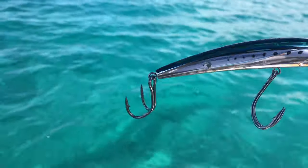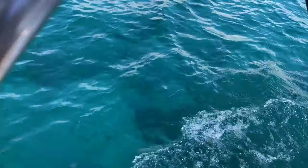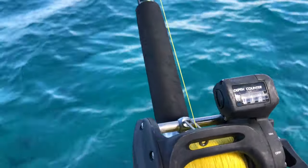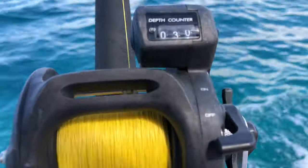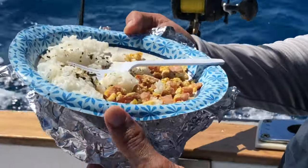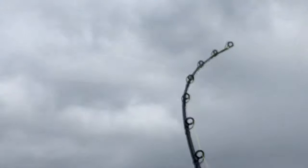All of a sudden, the water just cleared up. Let's get it done. All right. Where were we? So where was I? Get back to eating now? Yeah. That's what's up.